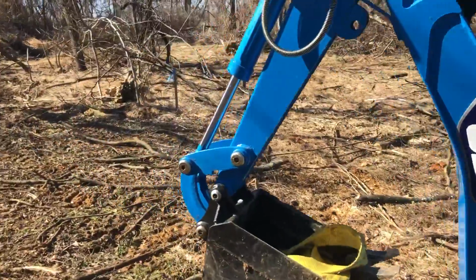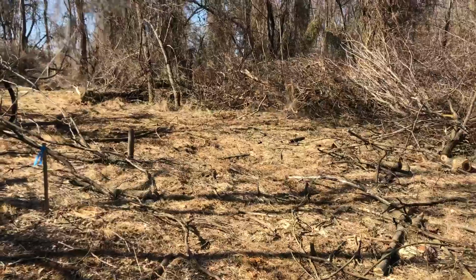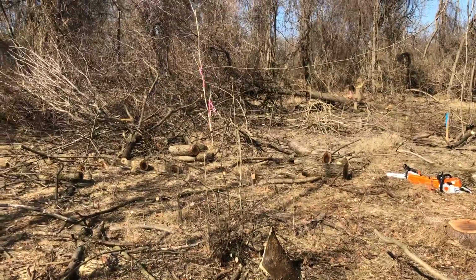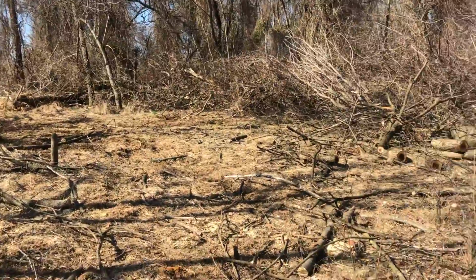Played with my bucket a little today. Dug a hole. It's kind of cool. I got a lot to learn. This was all cut up logs like that there from the last visit. And you can see I cleared out a whole lot of that.